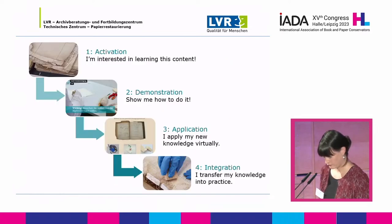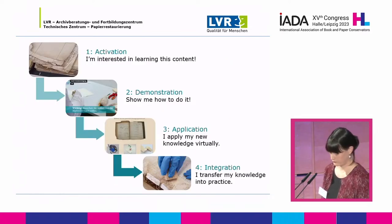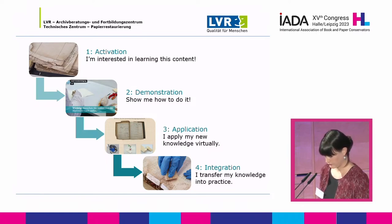Now you know the structure of the first course. Perhaps you recognize the 4 phases according to how e-learning courses are structured. The first phase is activation. I'm interested in learning this content because I have a problem in my daily work, perhaps a lot of dirty documents.